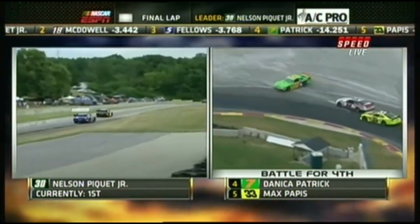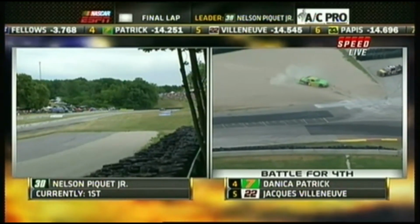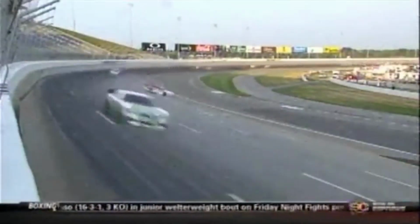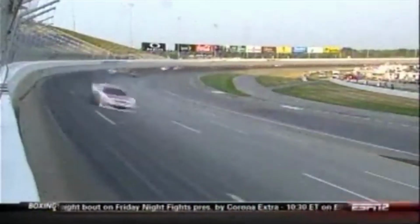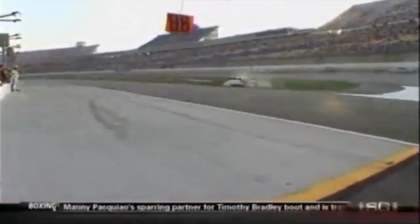Oh, he takes her out. Come on. Unbelievable. Into the gravel trap. Unbelievable. Yeah, he gets just a little bit free. Does a pretty good job after the fact. I thought it was a pretty good job. Almost pulled right into his pit stall. He missed the cone. Safe.